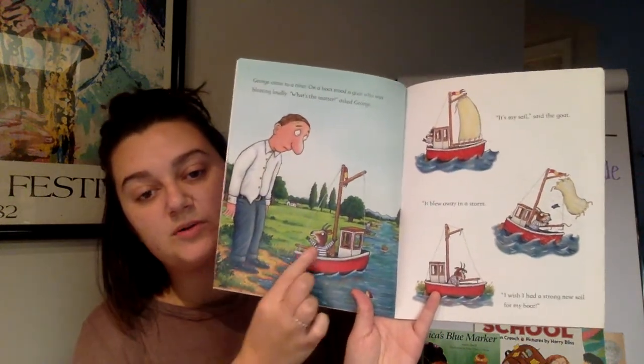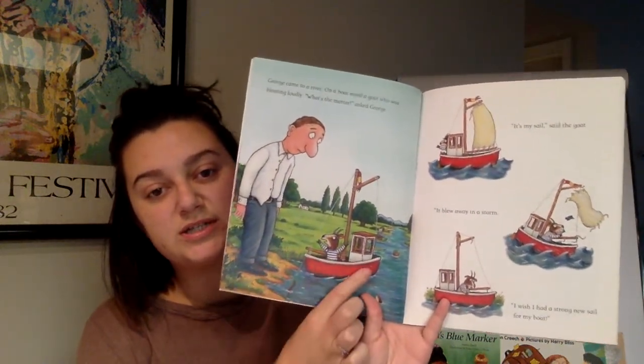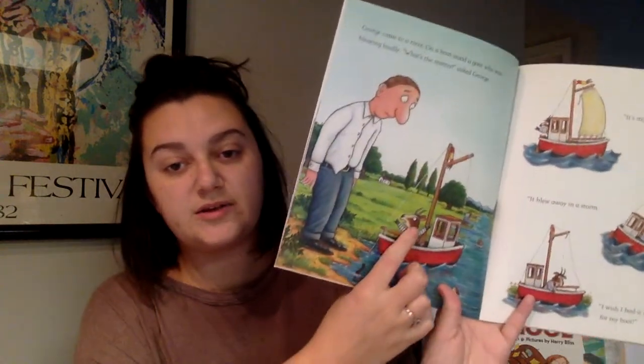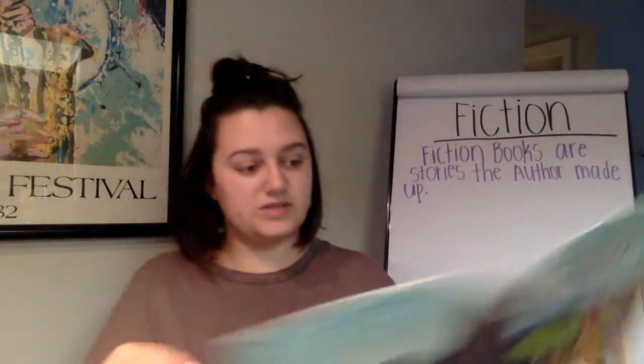So now his boat doesn't have a sail. What do you think George is going to do? And I'm noticing this other animal makes me think this story is made up.